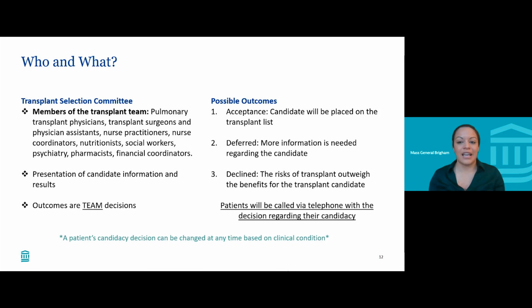The Transplant Selection Committee: how candidacy decisions are made for transplant. So we have the Transplant Selection Committee, which is comprised of the physicians, surgeons, and various consult services that you meet throughout the process, such as social work, nutrition, and psychiatry. You'll also have your nurses there, financial coordinators, and nurse practitioners. Our Transplant Selection Committee meets weekly to review candidate information to determine if someone is a candidate for transplant.